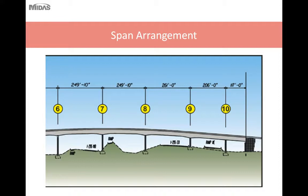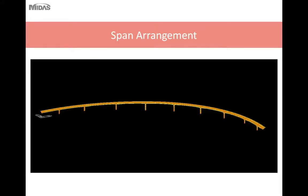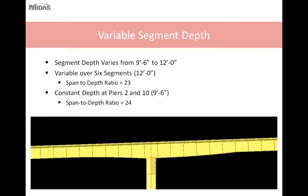So here you can see the 10 span unit and the number of roads that it has to cover or has to span. So shown here is the 10 span bridge model in MIDAS. But due to the span length of this bridge, 274 feet, the segments are variable depth. The segment depth varies from 9.5 feet at mid-span to 12 feet at the piers. The variable segment depth is varied over the six segments adjacent to the piers.